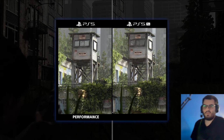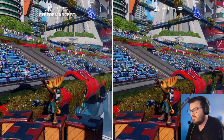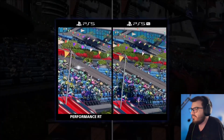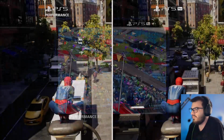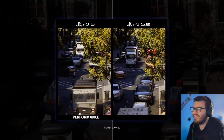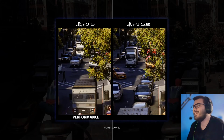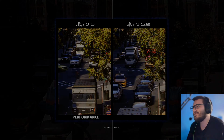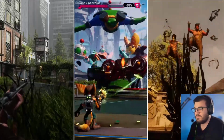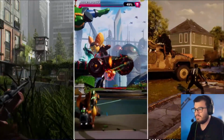For this, my favorite is the parade scene from Ratchet & Clank. Distant details are much clearer. And here we can see Marvel's Spider-Man 2 has noticeably higher resolution throughout the scene, including the trees and procedural cars. So overall, some remarkable improvement to the games. On PS5 Pro, we can see increased sharpness to the graphics or smoother and more responsive gameplay.